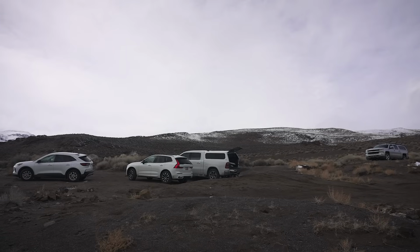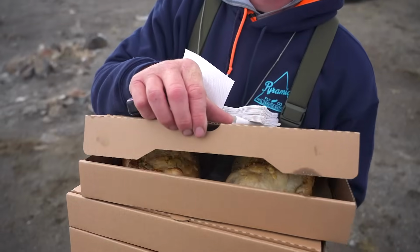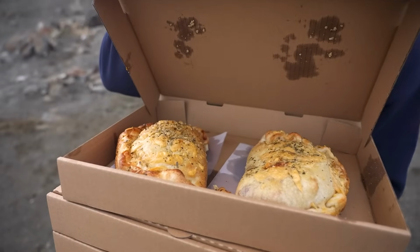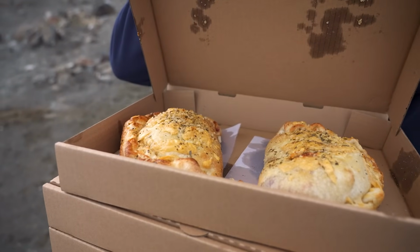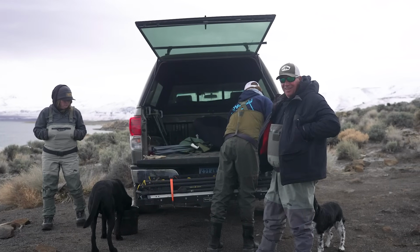After a great start to our trip, we decided to move to another location, but only after Mark and I had benefited from a hearty calzone lunch.